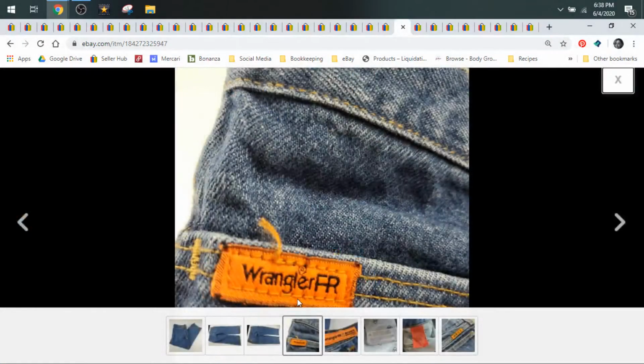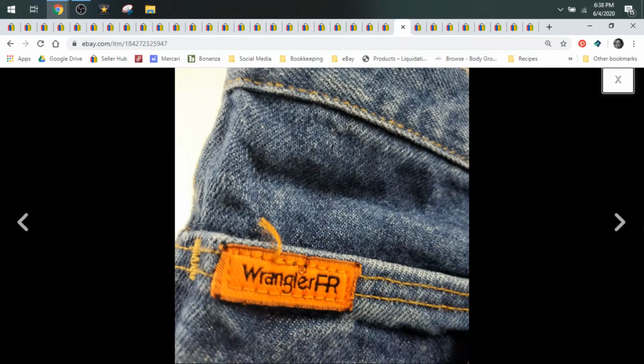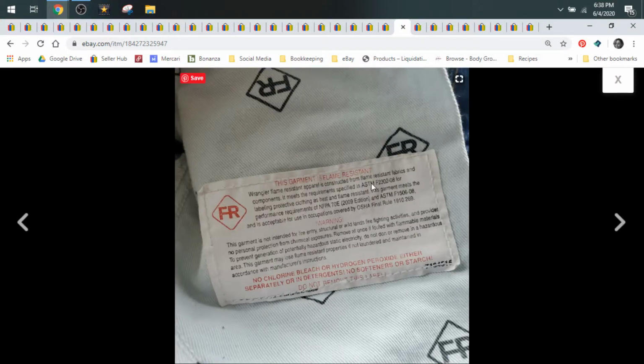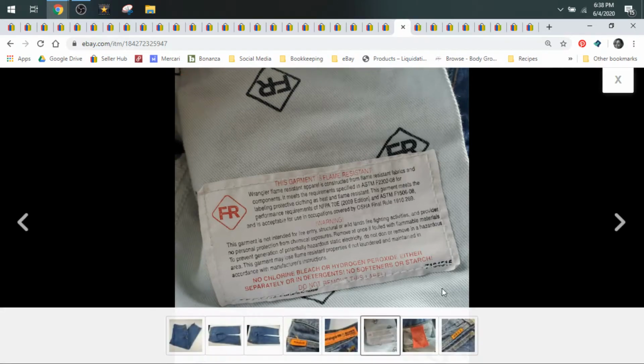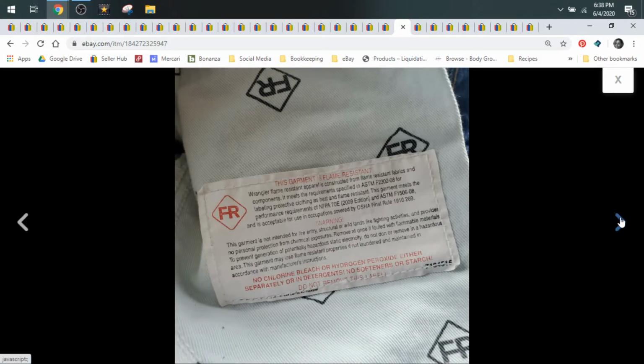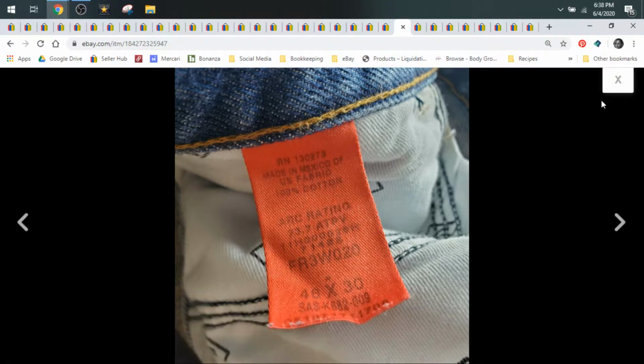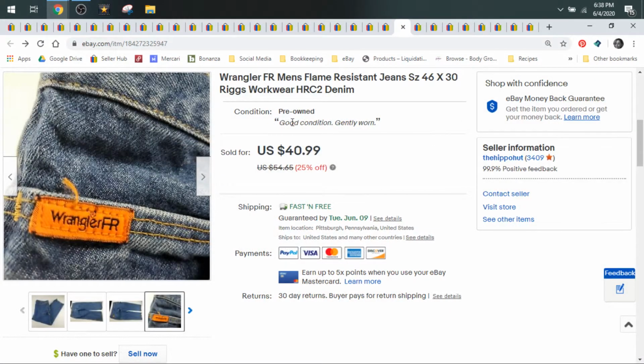And even if it wasn't Wrangler, the FR can typically be seen on jeans that are flame resistant. They will typically have this kind of tag on the inside explaining the flame resistance to you. And then they have a rating tag on them right here that gives you the rating for the flame resistant. And then you want to use keywords, of course, the FR, flame resistant. You can put in workwear, work jeans, things like that, and they will sell. So these ones sold for $40.99.